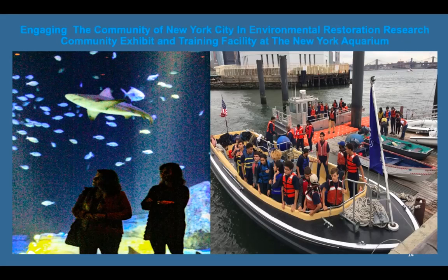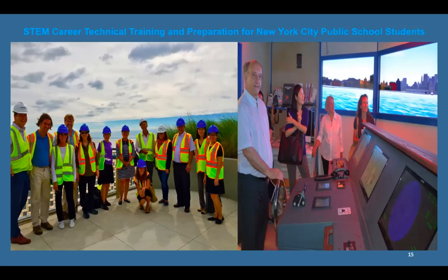Pictures here depict the exhibit at the New York Aquarium and the boat in which the students go out into New York Harbor in. They're very stalwart, these kids. They really love what they do, and it makes science very exciting and accessible to them. There's also technical training at the New York Harbor School so that when students leave that school, they have vocational aptitude in various forms of science. This here is a module in which people can learn how to become a boat captain. And on the left, you can see that some of us are there at the New York Aquarium when it was under construction after Superstorm Sandy.